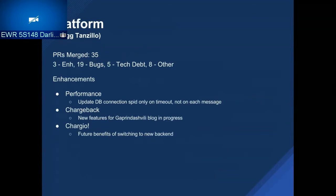So on the platform side, you could see it was a bug fix sprint for sure, 19 bugs fixed and only 3 enhancements. So not too much to talk about on the enhancement side, but I will use the opportunity to go through some of the Chargio. That's the new chargeback back end. I had mentioned last sprint that we started doing integration with it, and the goal is to switch over to it completely over time. So I'll go through what the benefits are that we'll get from that. But on the performance side, LJ had a nice find.